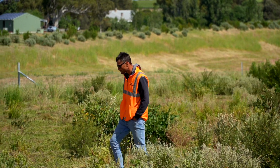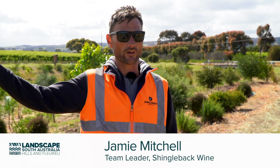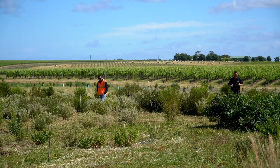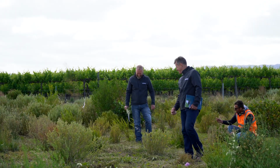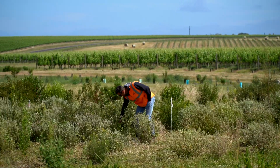It's a great thing that Shingleback is doing for the environment, and it's good to visit other places that are doing it too, so it's great for the community and McLaren Vale. When it's raining, I'll brush cut and do a little bit more and keep going with it, because it's a big project. It's 6 hectares of 10,000 native trees and shrubs. I've fallen in love with the place really, so very proud of it.